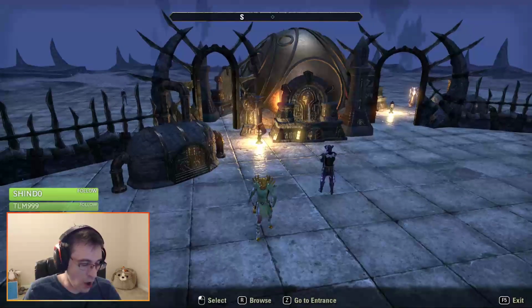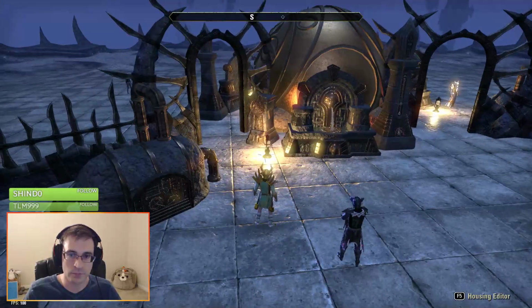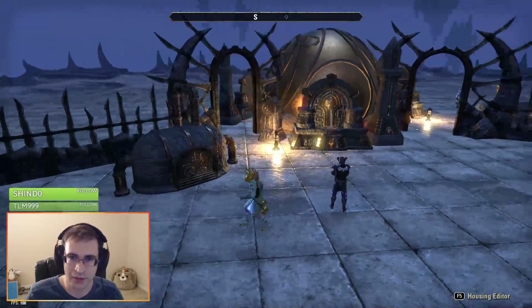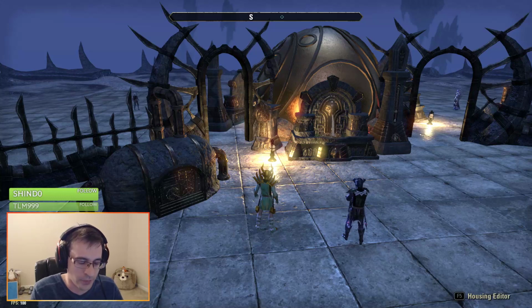Okay, we have everything placed. We have the 4 luxury furnishings and this Dwarven Lantern. Actually a very rare plan, surprisingly, and expensive to craft with all those Dwemer frames. So, kind of luxurious in its own right. Okay, starting in 1 minute. We are starting in 1 minute.